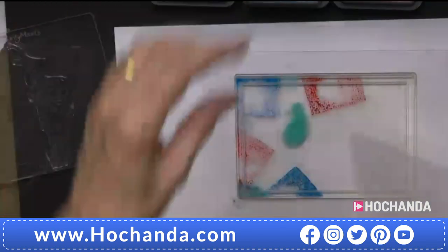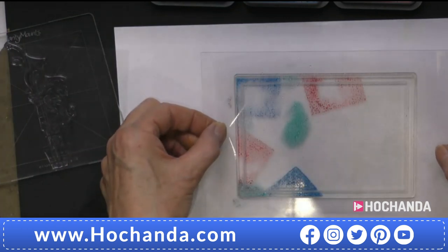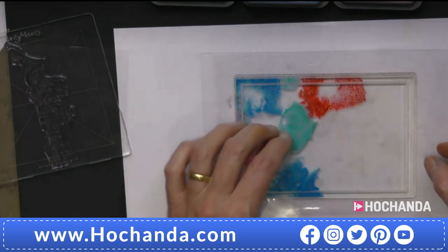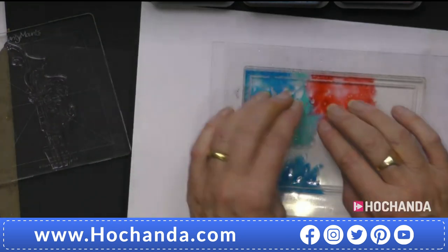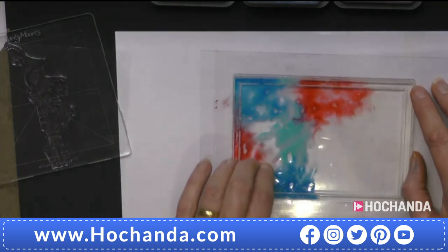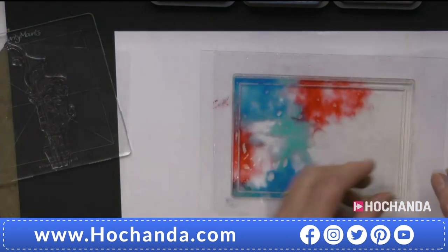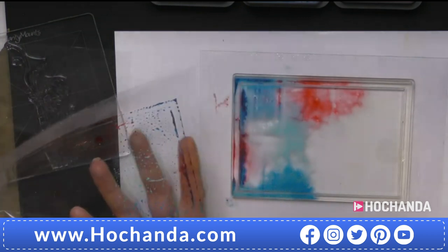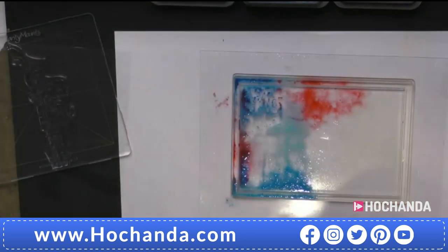So what we're going to do now is take our plastic piece and lay that down on there, and you'll see the ink just starts to move around. Oh, that's good. So you're using the plastic to shuffle the ink around. Yeah. But I'm definitely left heavy here. So then when I lift this off, I've got, don't lose that, because that's going to be cool. So we'll leave that over.